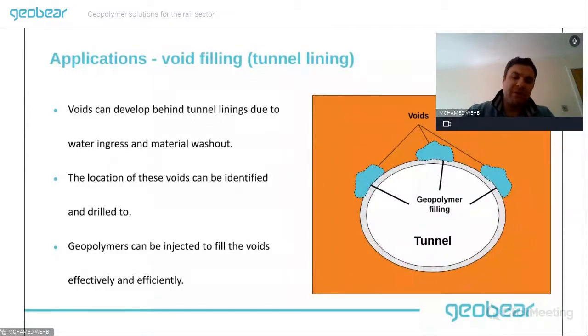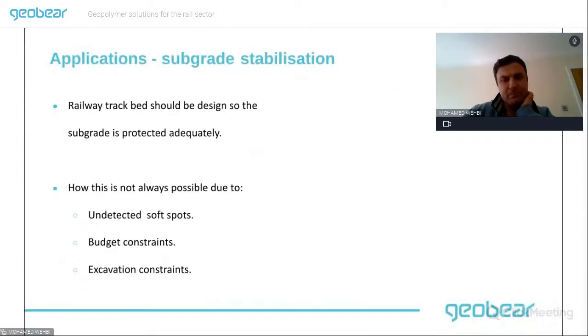This is a very effective technique compared to grouting for a number of reasons. For example, the geopolymer will solidify in a matter of seconds, so you're not going to get any drips on the tracks. You're not going to contaminate the ballast as a result. You're not going to be affecting any running trains. Sometimes trains can be affected by grout spillage. It's a very clean and efficient way of doing this type of repair with geopolymer technology.